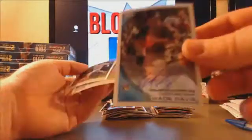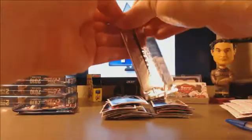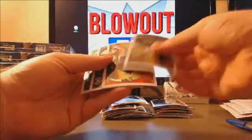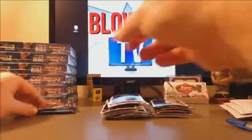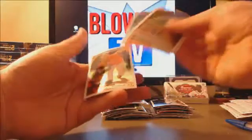Wade Davis, he's a Ray. There you go, John. We ought to. That's one we ought to tweet out. Another Strasburg. Brandon Phillips to $9.99.